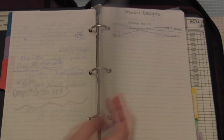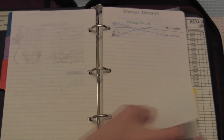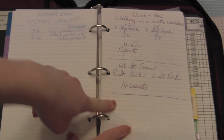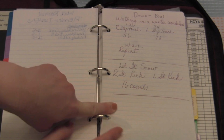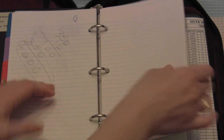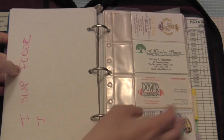This is when I worked as a receptionist at the church. Mileage record, just kind of all this. This is some choreography notes from when I was a dancing snowman in a Christmas production at church. Some math, and then a bunch of note pages here.